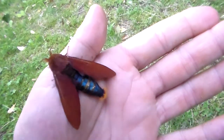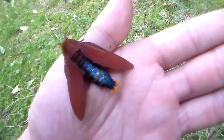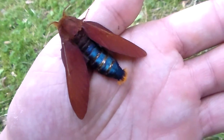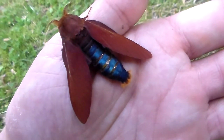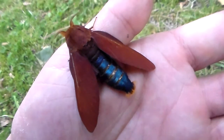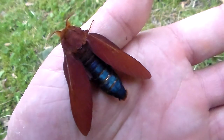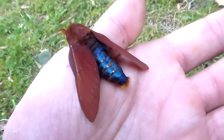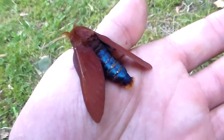The larva, I mean, there's videos of those out there too. Just look them up on my YouTube channel. The larva were just extremely big and covered with spines. They were green, like had a little bit of moss camouflage. And they were just as incredible as the adults.